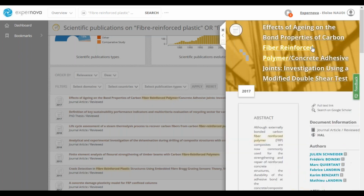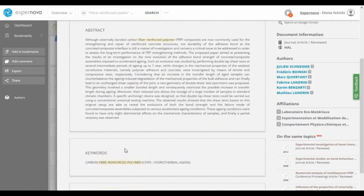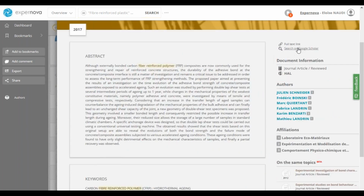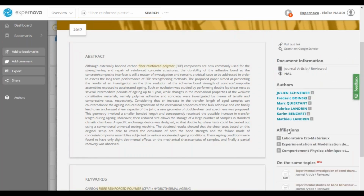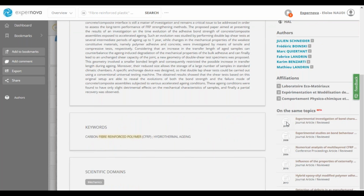From the publication, you can access the title, the date of publication, the abstract, the list of keywords, and the list of scientific domains. Then, on the right, you have some links that allow you to retrieve the publication on Google Scholar, and another link allows you to retrieve the full text. You also have the publication source here, and the list of the authors of the document. Everything is clickable. If you want more information about Julian Schneider, you can click on it to display his profile. Below, you have the list of the affiliations of the authors, which are clickable also. And at the end, you have some suggestions of publications on the same topic.